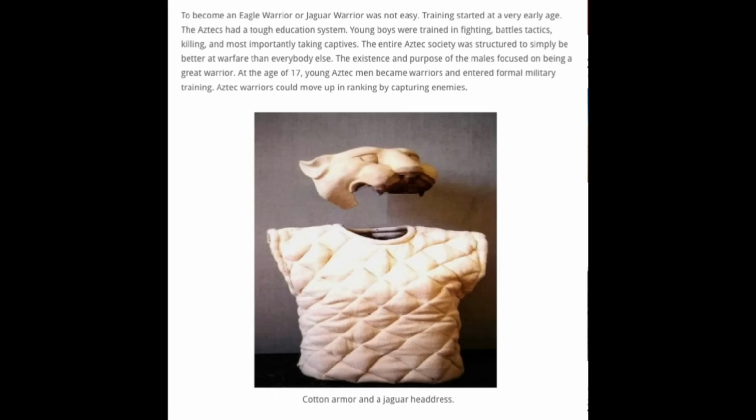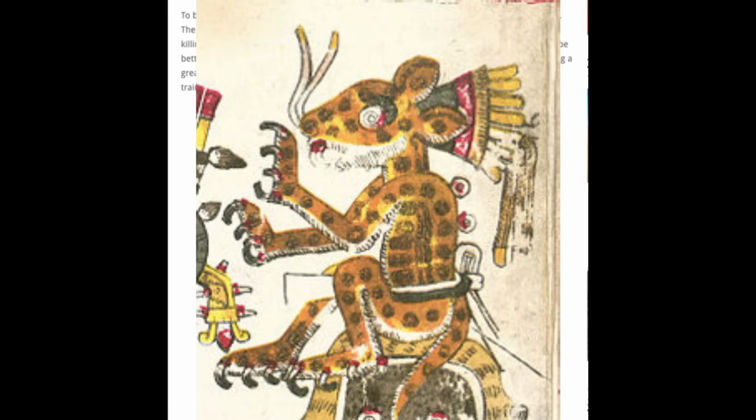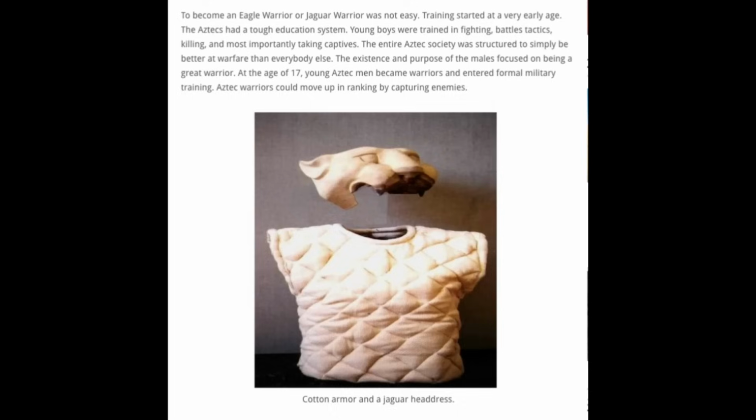So the Marvel Black Panther was trained since young to be a warrior, right? It says here, to become an Eagle Warrior or a Jaguar Warrior was not easy. Training started at a very early age. The Aztecs had a tough education system. Young boys were trained in fighting, battle tactics, killing, and most importantly, taking captives.